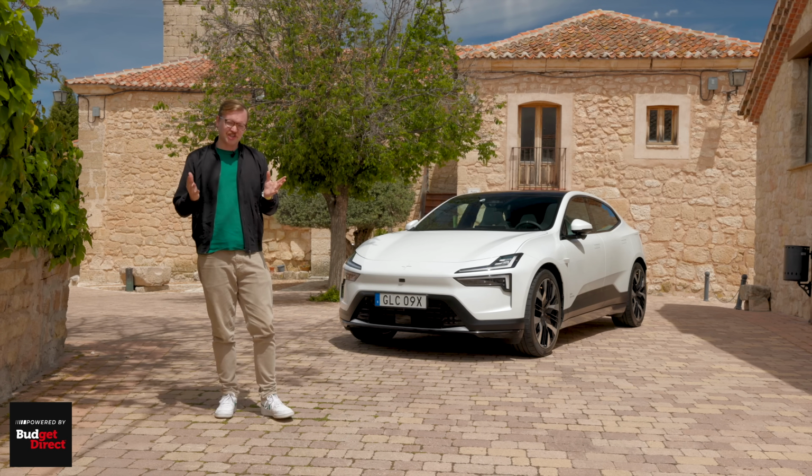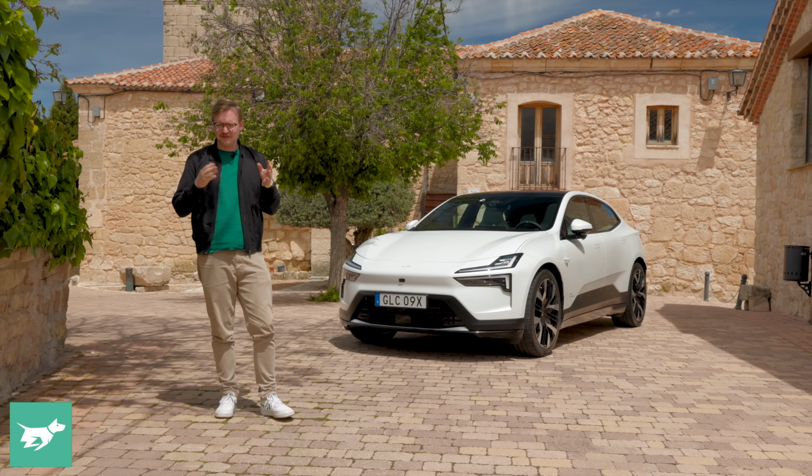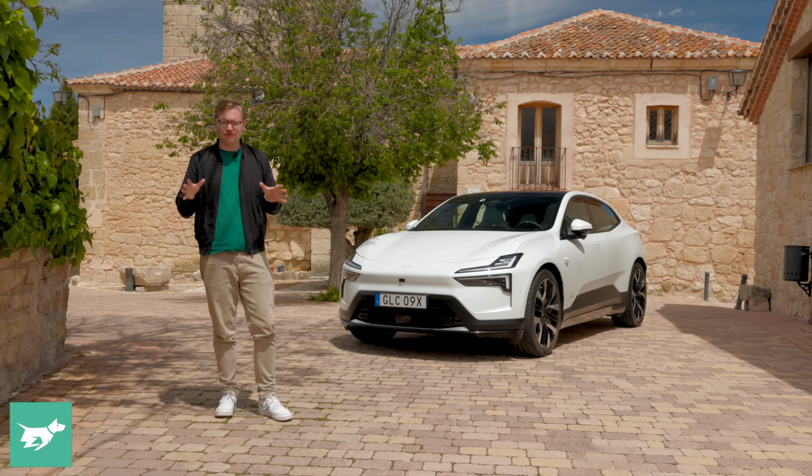Now, in today's video, we're going to check out the interior of this car, the back seat, the boot. We'll discuss some of the running costs and the efficiency, or perhaps lack thereof, on this dual motor all-wheel drive version, and then we'll take it out for a drive on some great roads to start getting an impression of what this vehicle is going to be like, and whether you should order one.